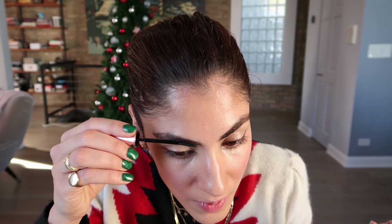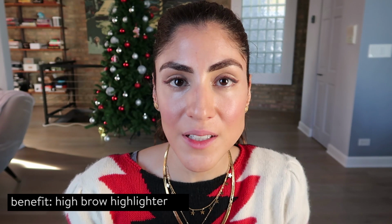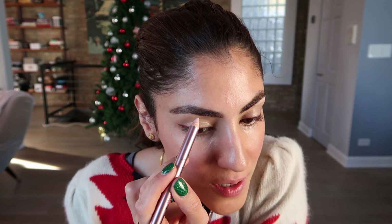Doesn't really change anything, just locks in the product. And then my last step, which is my favorite, is using this eyebrow highlighter. What this does is it really accentuates your brow line. You just trace a very thin amount underneath the brow. I like to do it just at the edge. You do it on both sides.